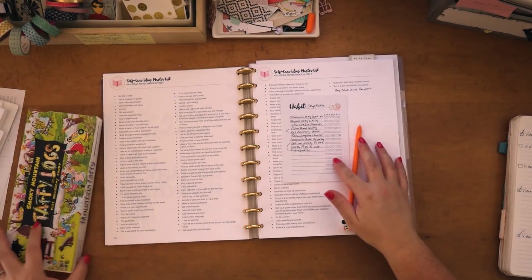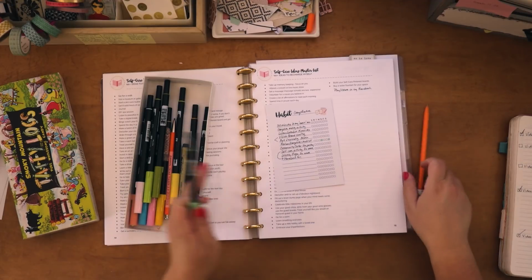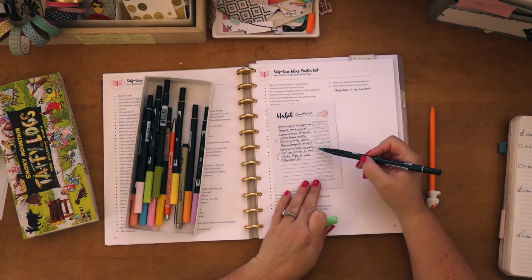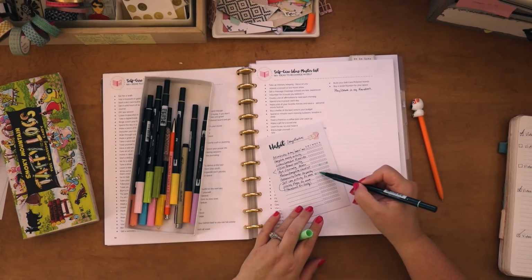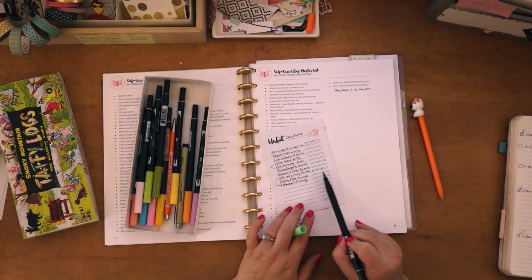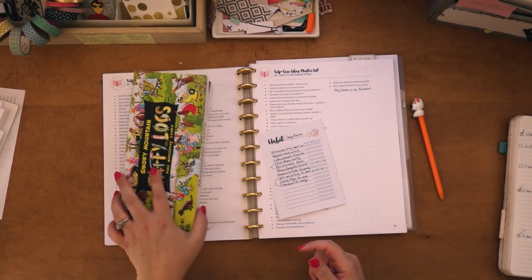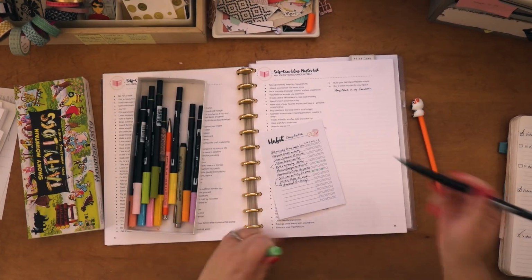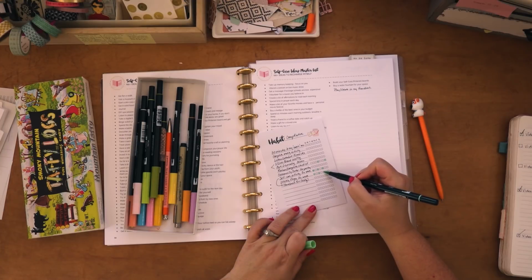And then I'm going to mark the pages, mark the dates that I'm actually going to do my self-care activity. So Sunday, Tuesday, and Thursday are going to be my days for that. Weekly pages, same thing, because they're related to the same thing. I'm going to keep them together so they make sense.